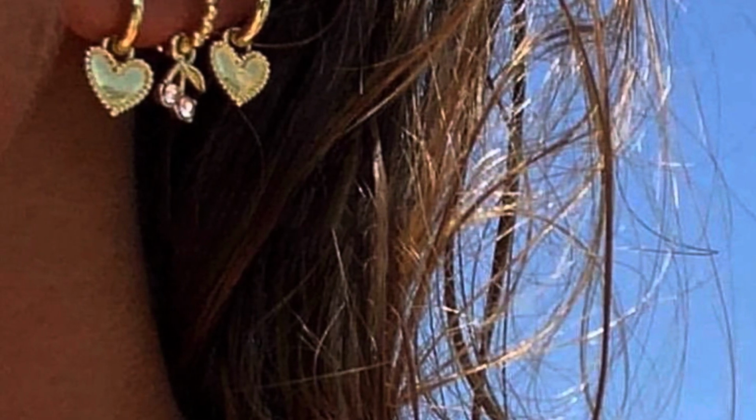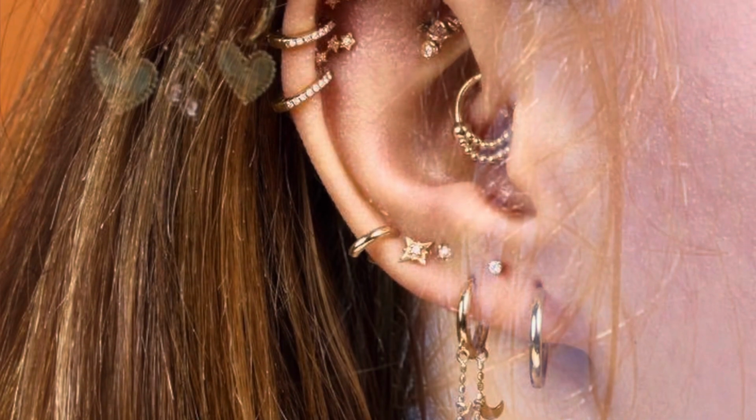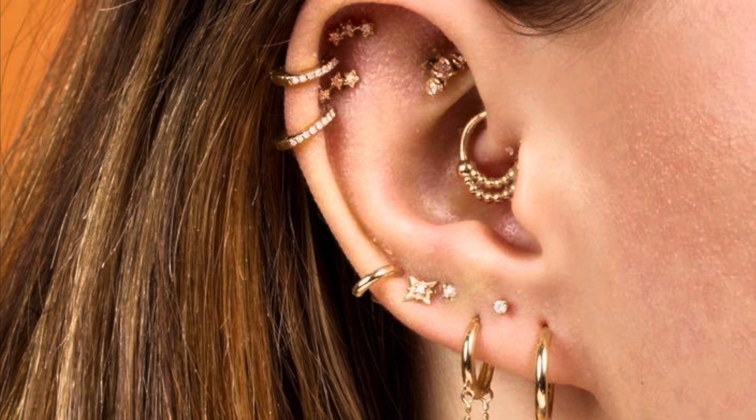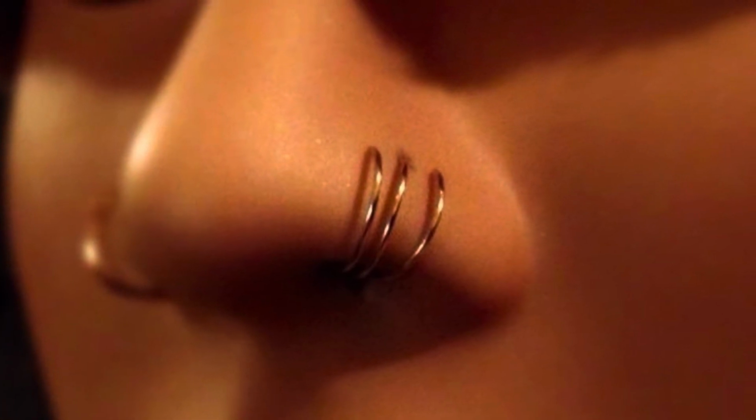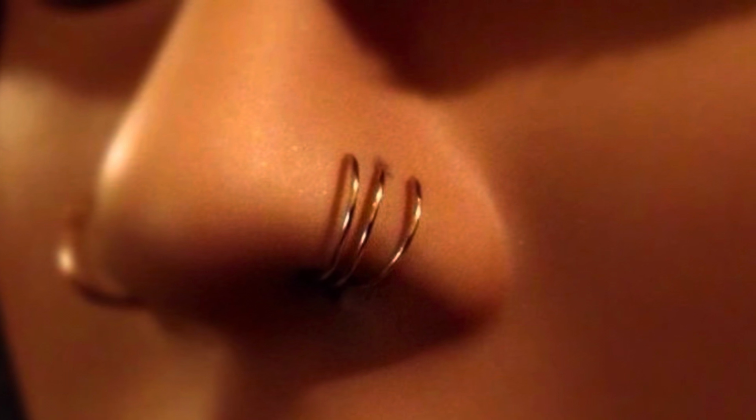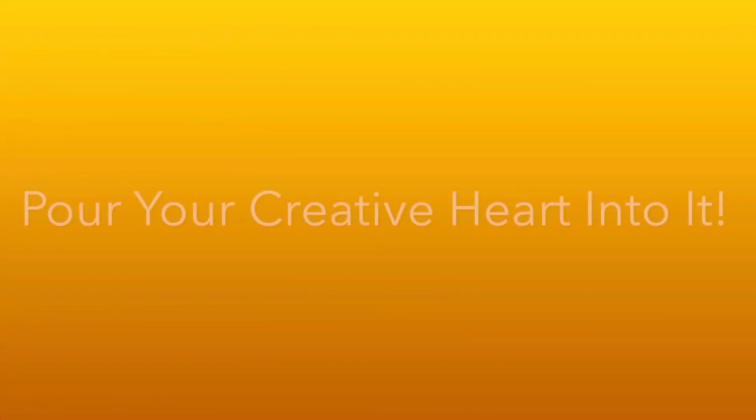Accessories are like potato chips. You can't have just one. Wearing accessories in multiples is a cool way to show off your distinctive style. Who knows? You may start a new trend.